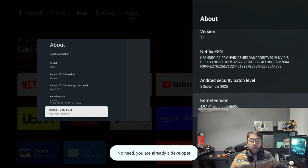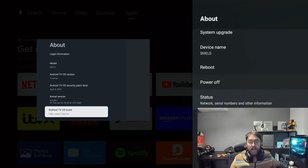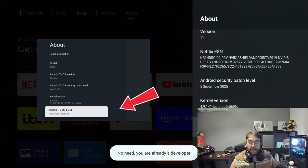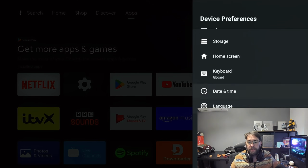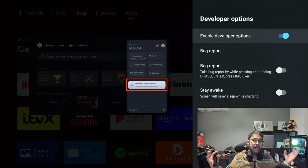Great. Some of you may have to go into system, but you want to get into the about section and you want to scroll down to the part where it says build. Okay, hit that 7 times. Once it says you're a developer, you can then go back. You want to go back into your device preferences or system, and you will have, at the bottom, developer options. This is what allows developers to change a few things on your device.